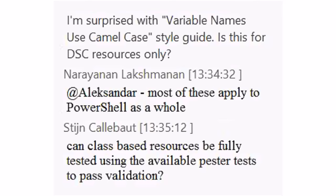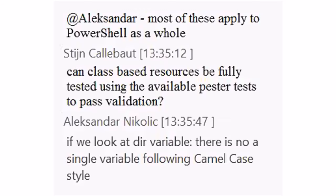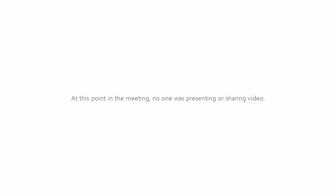What sort of pester tests? So I've fully tested a class-based resource. But yeah, test DSC resource doesn't work on class-based resources. But there's also not as much of a need for that. So are you talking about the test DSC resource function from the resource designer? Yes. Okay, so the resource designer was implemented purely for MOF-based resources, but I have samples of how you can test class-based resources using pester. It's doable. But if you want to use the test DSC resource kind of thingy, it's not in there.